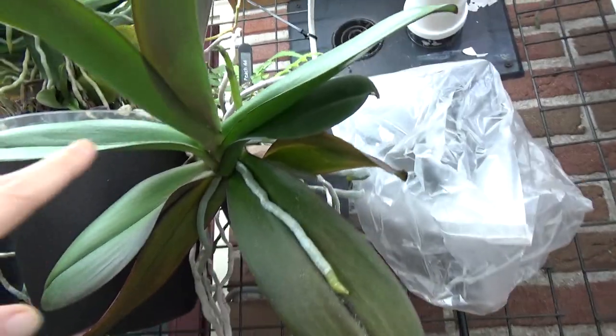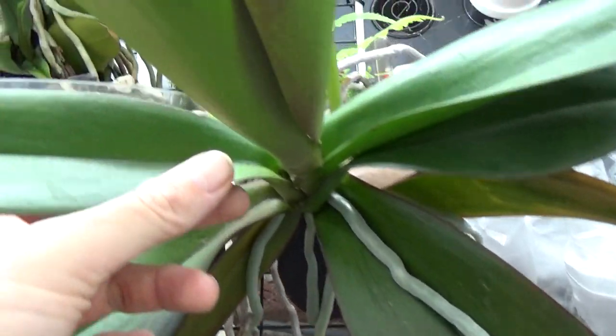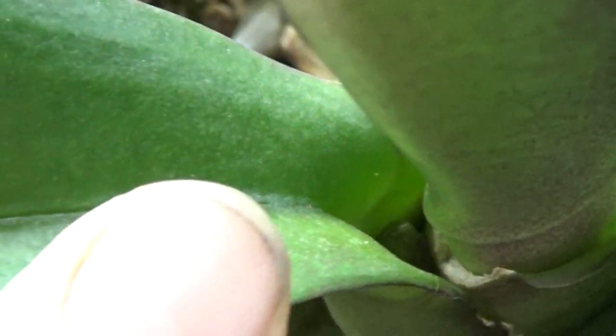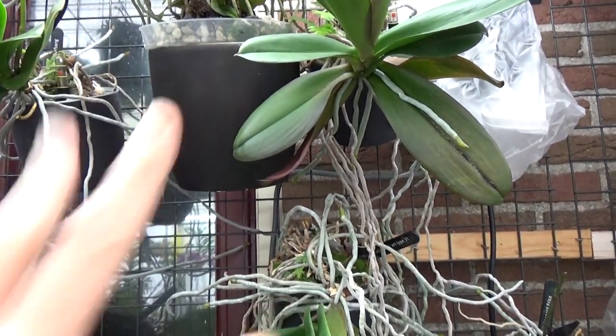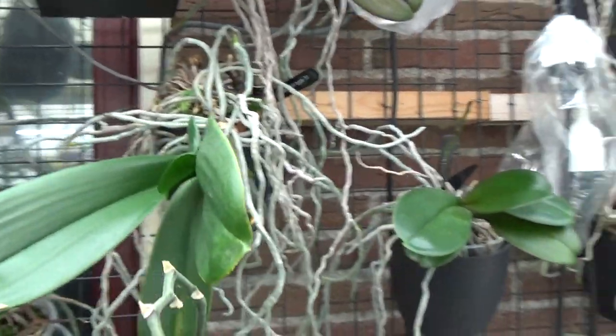Then we have this one. Oh yeah, spike there. I was looking here. I think I see a spike in there as well. That might be a secondary spike. Yeah, I think there's another one. So yes, spiking, spiking, spiking. So far, so good. We only have three that are not spiking.